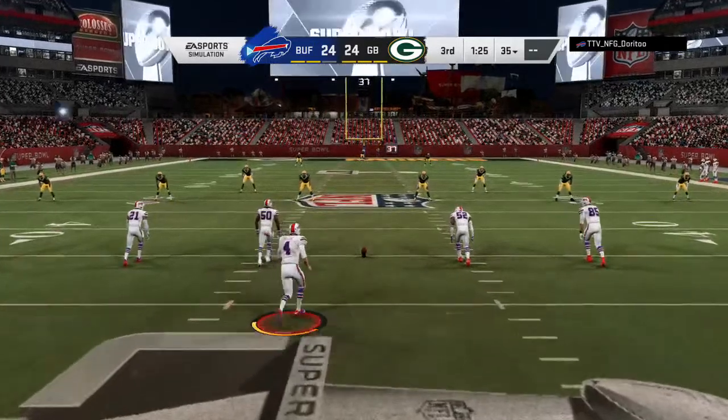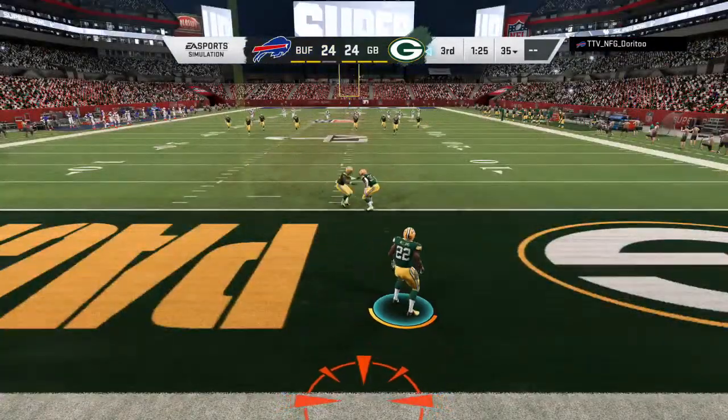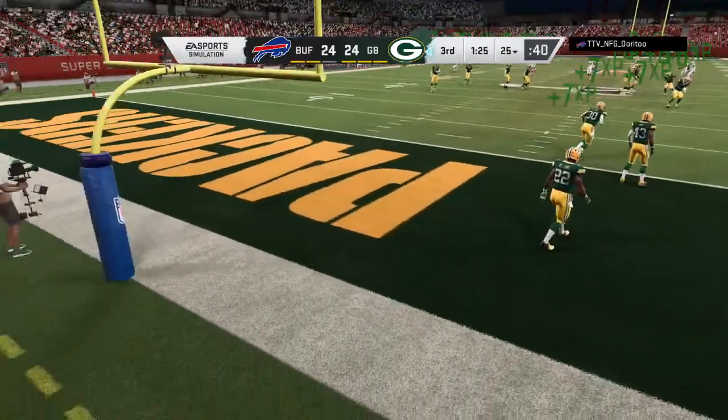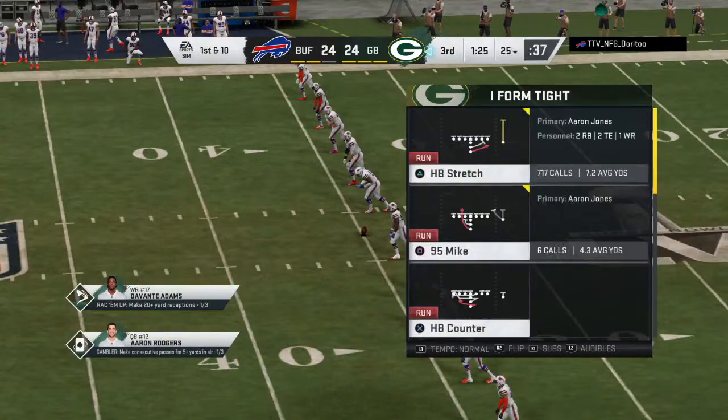Nothing separating these two sides. 24 all in our score as he sends this one away. And this will be a touchback as that sails over the end line.